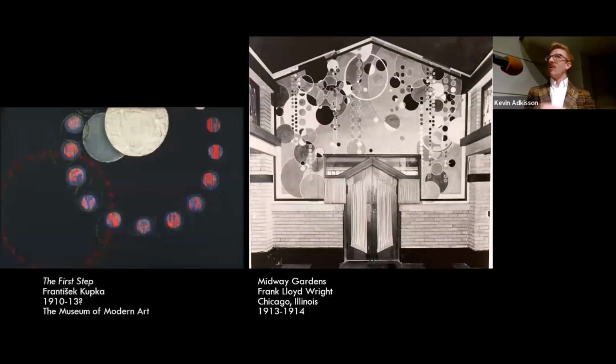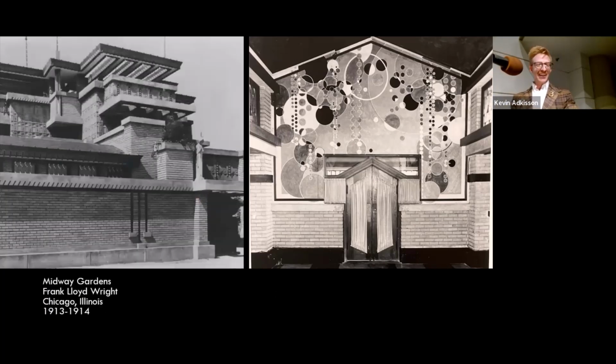And Wright has seen also modern painting, and so his own decorative motifs change, where before it was almost always on a grid or on a diagonal. Now we see the introduction of the circle. Now, he will never allow anything to be pure abstraction. And so he says that in his mural at Midway Gardens, these are the effervescent bubbles of champagne coming up over the bar.